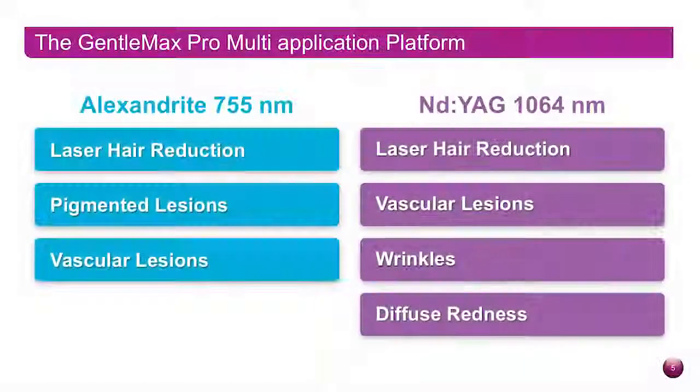The GentleMax laser is a very versatile laser system for hair removal. It has two wavelengths, 755 nanometer Alexandrite and 1064 nanometer Nd:YAG lasers. The advantage of having both wavelengths in one system is that we can treat patients with all skin types with one device. Because of the dual wavelength, it has the ability to treat all skin types, making it very palatable to a physician in a busy practice who is looking to provide the best opportunities to meet their patients' needs while keeping the patients free of unwanted side effects.